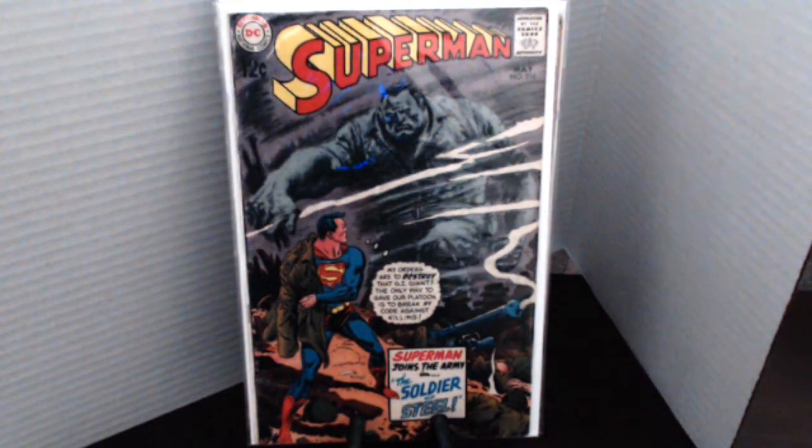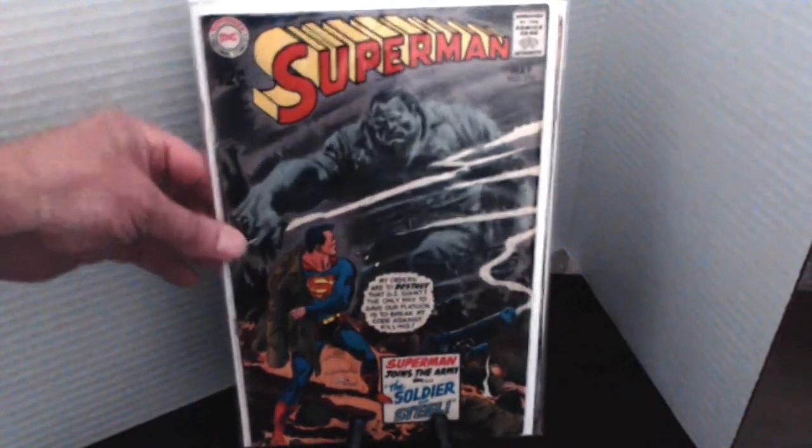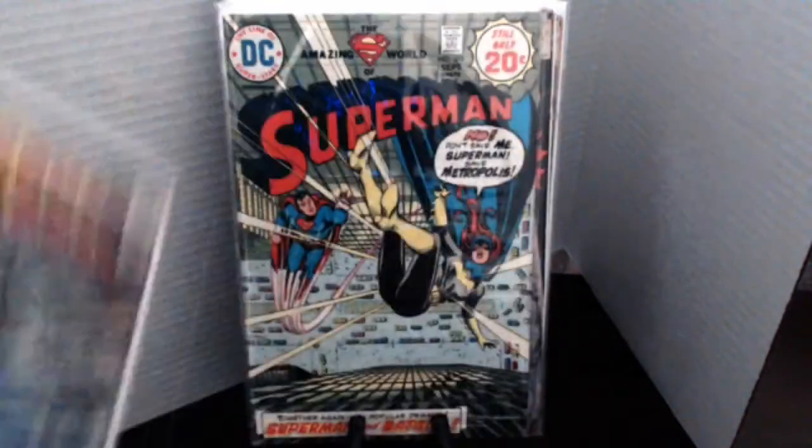So the first one here is Superman 216. This came out in May of '69, so late Silver Age. Superman joins the army. He's in Vietnam. He's like a war correspondent or something, and he has to fight this giant GI, it says on the cover, but I believe his name is actually Kong. So he's like the son of a U.S. general. Then there's been some kind of mutant thing happening, which makes him this giant. But I thought the cover was really cool. It's a Joe Kubert cover, and so I'm happy to have that.